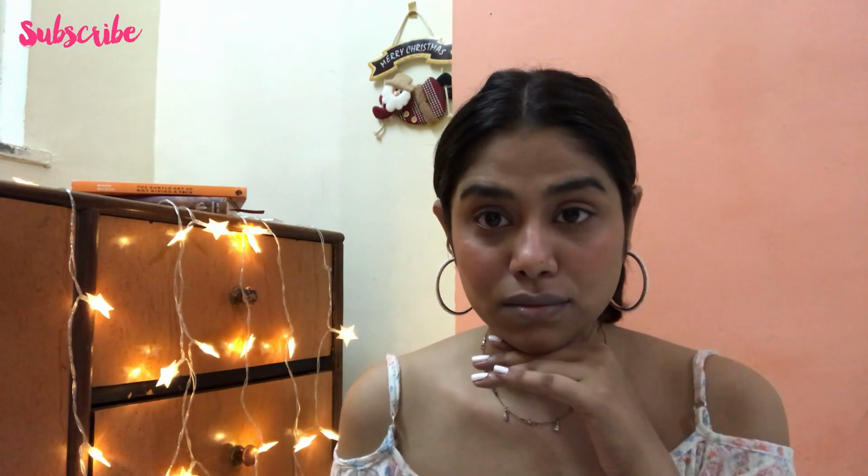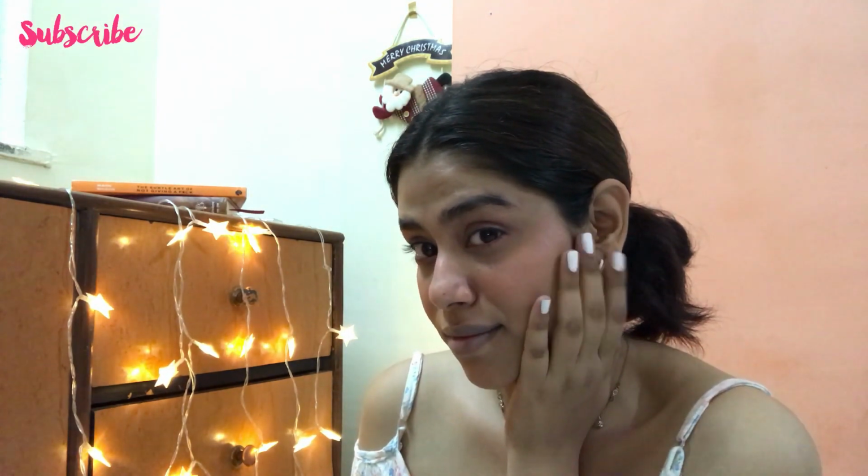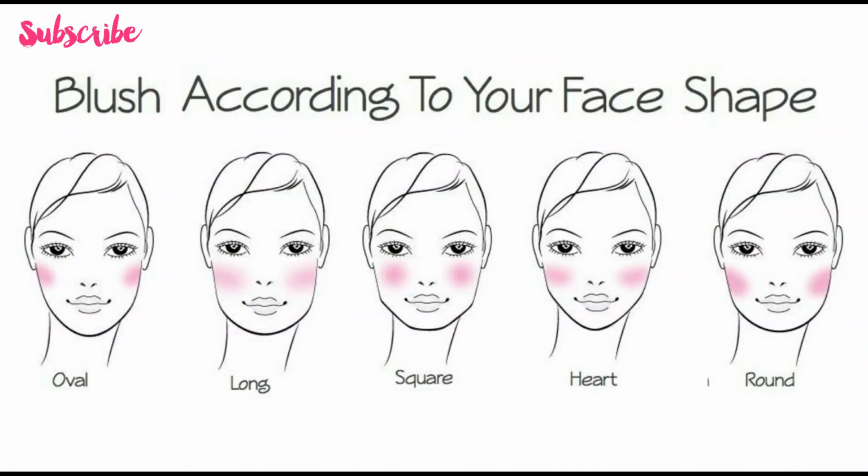Make sure you don't extend your blush lower than the tip of your nose, and the best place to put your blush also depends on the shape of your face. As you can see in this picture, you can apply blush according to your face shape to get a more flattering look.